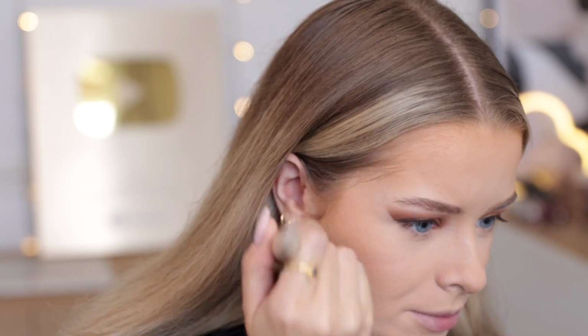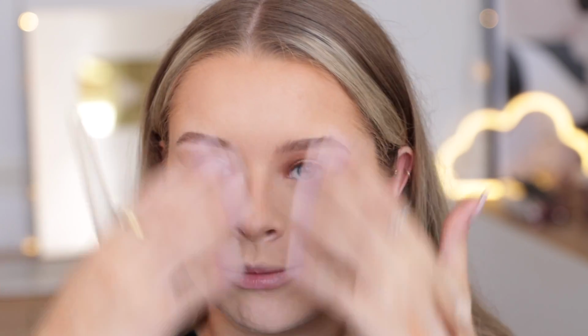Oh wow. This is a very bronzy look. There is nothing cool toned about this at all. Again, it is very, very warm and very sort of orangey, but it's actually going on really nicely. When I swatched it on my hand, it had quite a lot of shimmer in it. I can't really see that shimmer coming through on my skin. This video is just going swimmingly well.